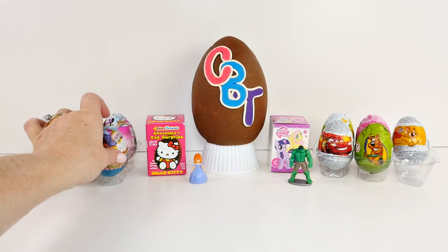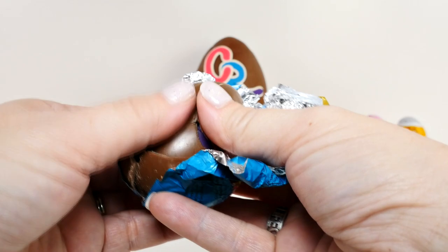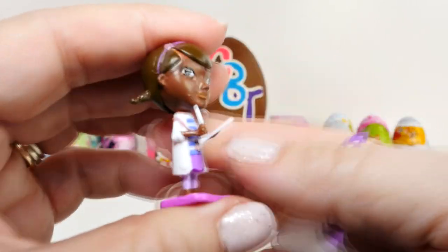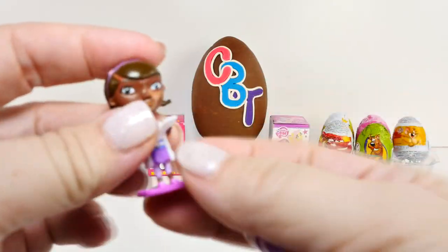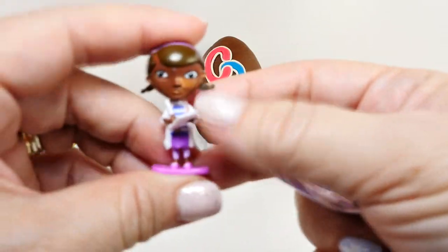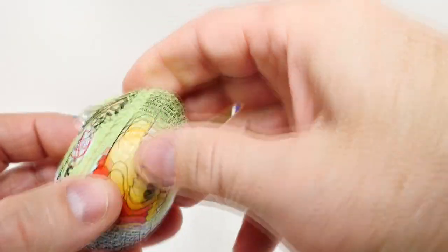Now I'm going to go for Doc McStuffins. This is a cute figure. These are nice for little tiny figures. We need to do Doc as a Play-Doh surprise egg. We've done Lammy, but we haven't done Doc yet. Now, I really want a Tigger.